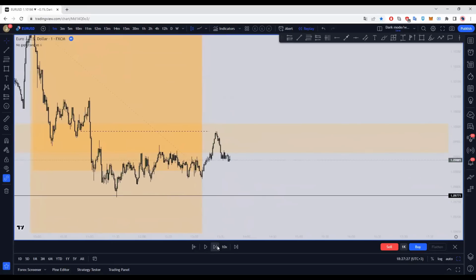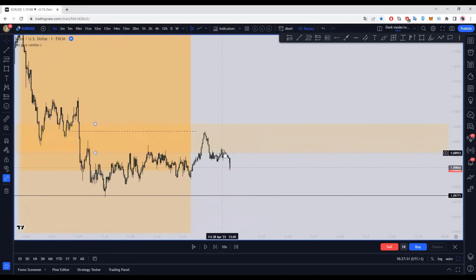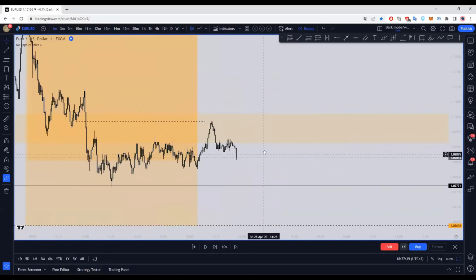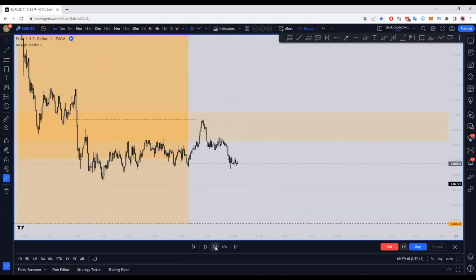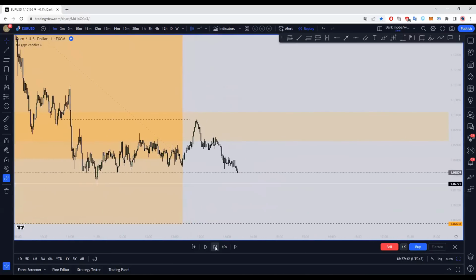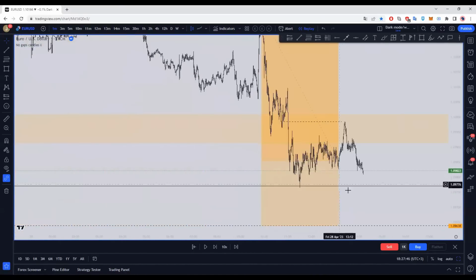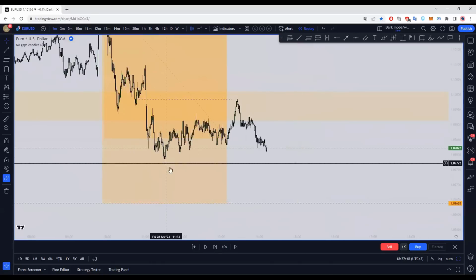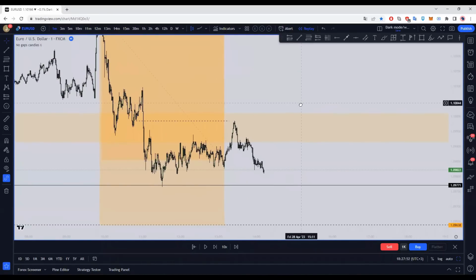Anyway, we tap into that level that had to be mitigated, and there was a confirmation entry here. You could have taken a short again. And what do we expect? Now think about it. What we have to take is this liquidity, then we have to mitigate something deeper to push the price lower.